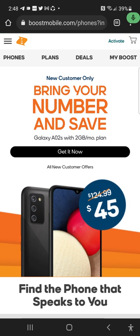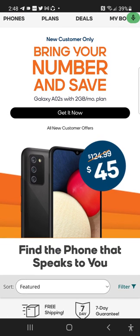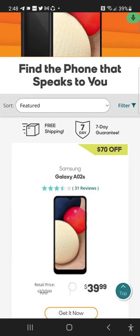Hell, whoa. That phone is $45. Okay, new customers only. Bring your number and save. Get the Galaxy A02s with a 2 gigabyte plan, $45. I guess you order it online or at the store.